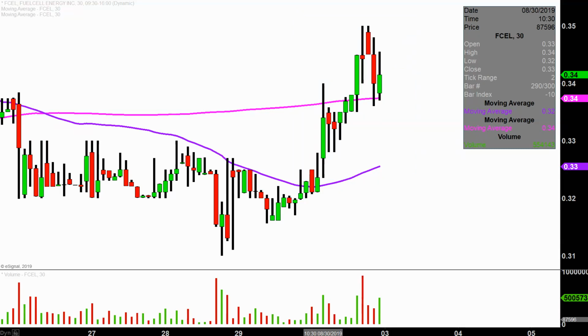I don't mean to state the obvious, but I will anyhow. Very nice movement today, not only from the price action perspective, but definitely above average volume on the day. So a lot of eyeballs are going to be on this one going into next week.